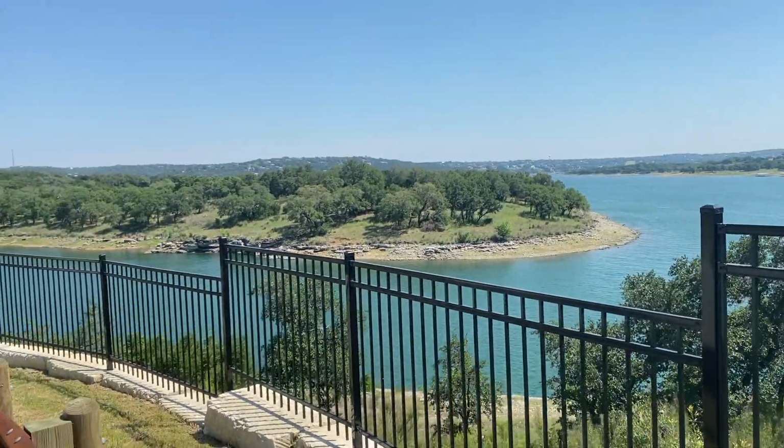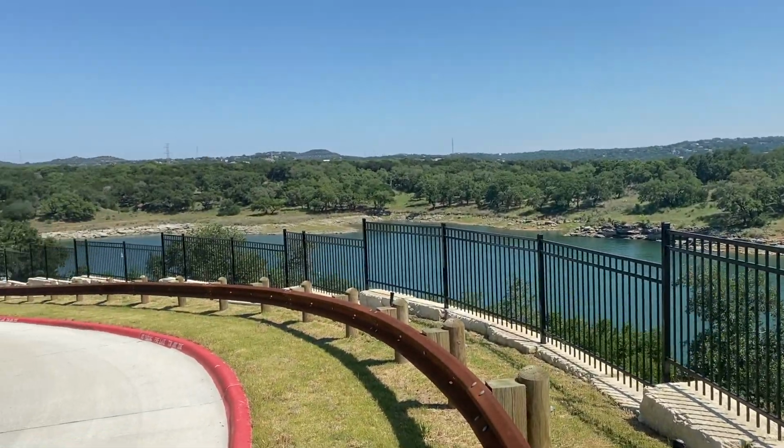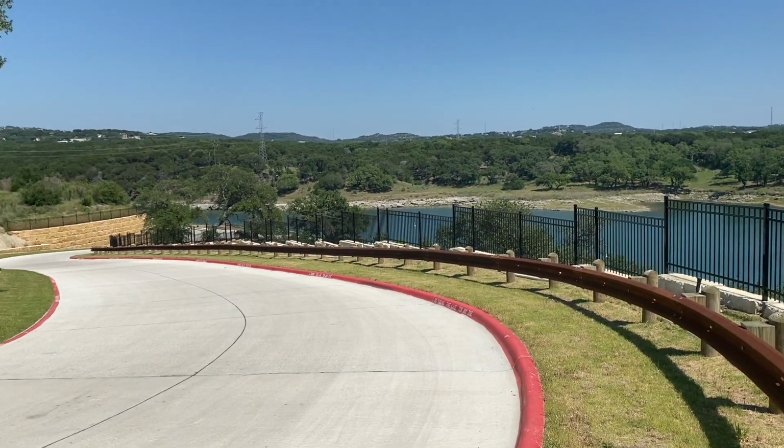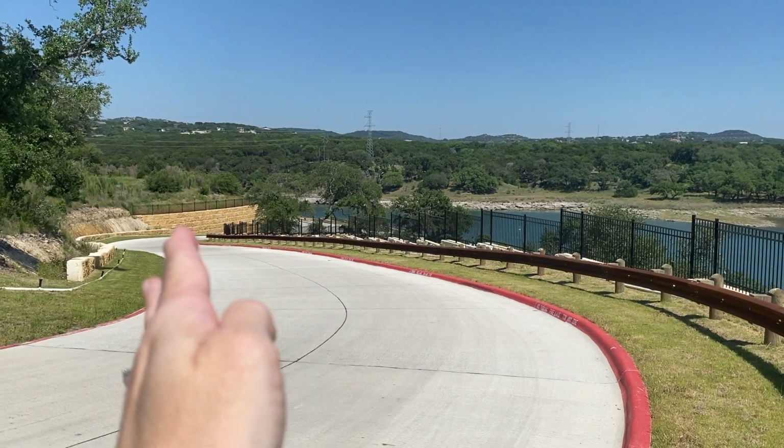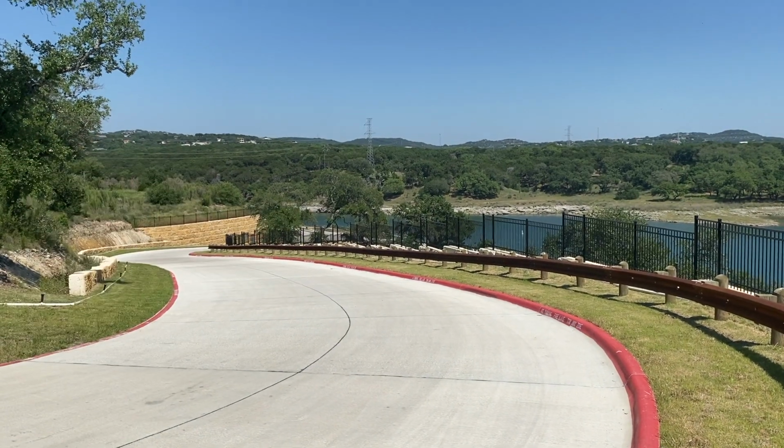Right now I'm standing at the top of the new boat launch area. It's private, only for homeowners. You can maybe see through the trees how the land wraps around, and then the dock is down below to pull up boats.